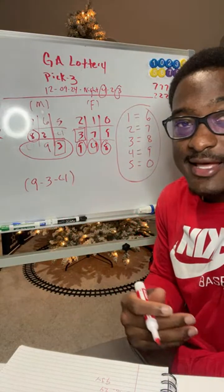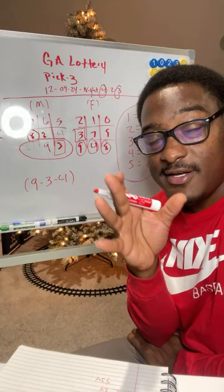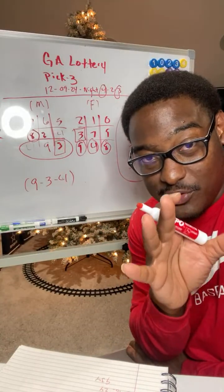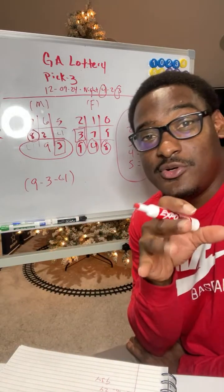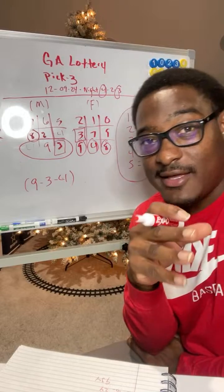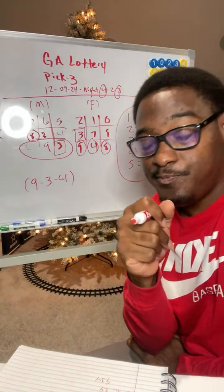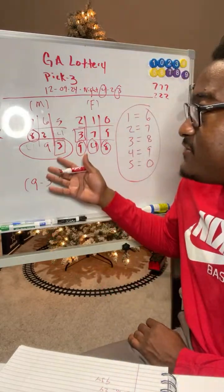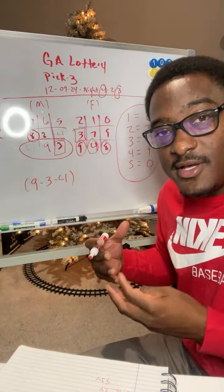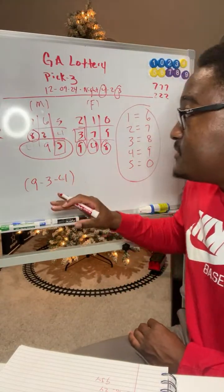It's that simple. You guys go out there and have fun, but when you do your little lottery thing, make sure you do it responsibly and reasonably. Do not gamble more than you're willing to lose, right? Because at the end of the day, that's what it's called. It's a gamble, right? You have to roll the dice. This right here is just giving you another mechanism, another way to look at numbers and their different patterns. So that's all I need you to see.